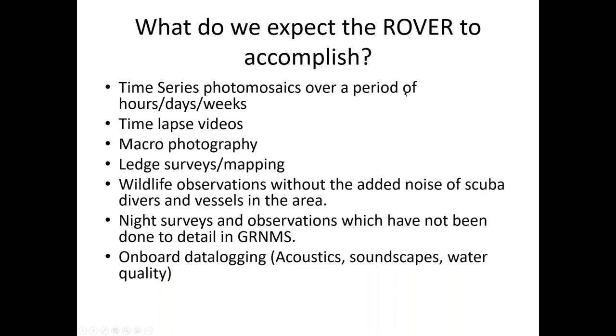I'm going to blast through that. So what do we want the rover to accomplish? The NOAA folks wanted to be able to put this robot on the bottom and do time series photo mosaics of the reef over long periods of time, time lapse photography, macro photography, which it will excel at, ledge surveys and mapping, wildlife observations without the noise of scuba divers, and night surveys, observing nocturnal animals on the reef that they just haven't observed. Of course everything changes, a completely different cast of characters at night in any ocean environment. And also be able to add onboard data logging with acoustics, water quality sensors, etc., that we can help them interface right into the system.